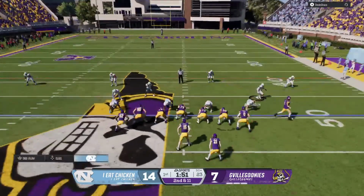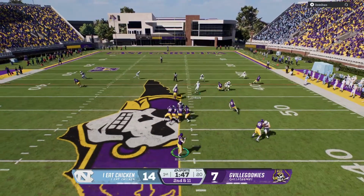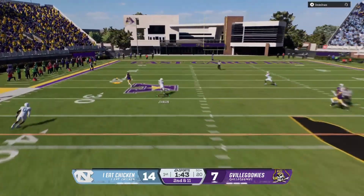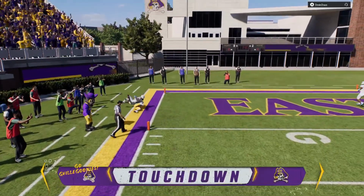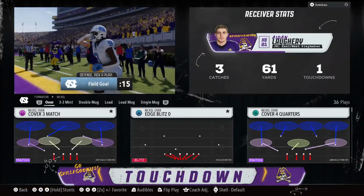Well, that was definitely not what they had in mind, but look at this. Here comes the tempo again, undeterred by the tackle for a loss. Looking deep downfield to the left. And it's hauled in. What a catch. Touchdown, East Carolina. There was no catching him that time.